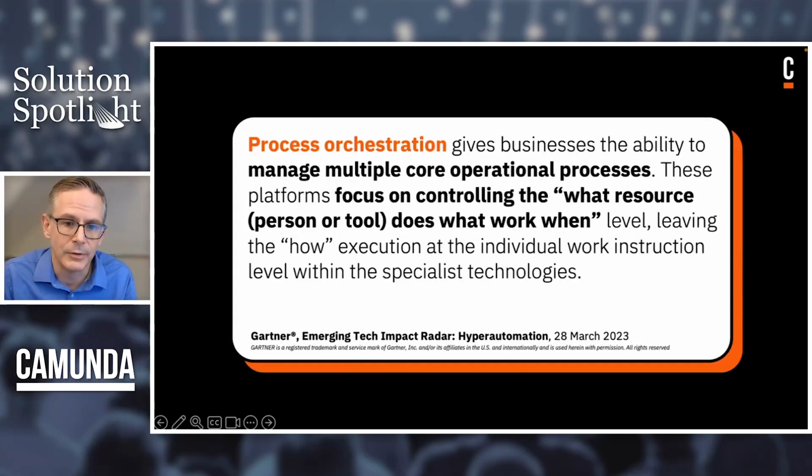Gartner recently called out process orchestration in a Hyperautomation Tech Impact report this past March. By their definition, process orchestration can manage multiple core operational processes, and it focuses on controlling what resource, whether that is a person or technology, does what work and when. So basically, we agree on this. What this really emphasizes is weaving together different technology endpoints to benefit from each. And that way you get to leverage what you're already using for whatever specialized purpose for existing core processes today and in new ways tomorrow.